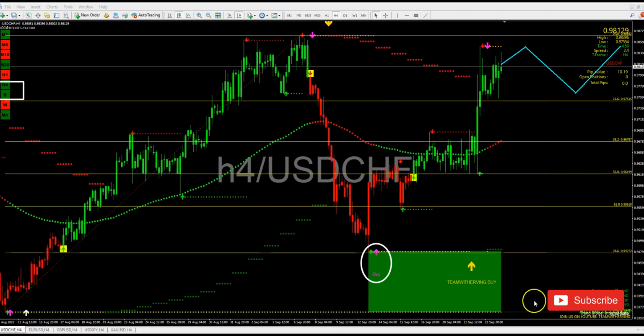What is our TW sniper entry doing? Look at this. This is a brand new TW sniper entry saying that yes, it is bullish, and here officially we are on that buy position. So everything is moving smoothly as a buy position. So if you are trading USD CHF, congratulations. This is gonna be the best Forex trading setup so far for this week. So trading here are USD CHF.